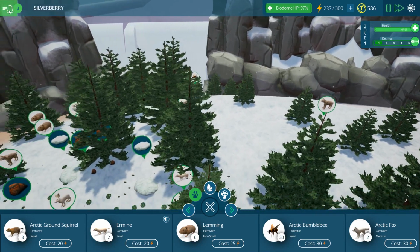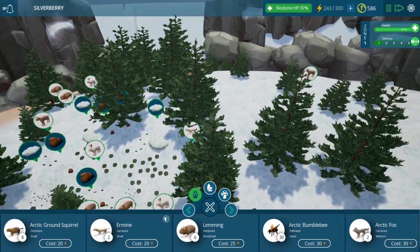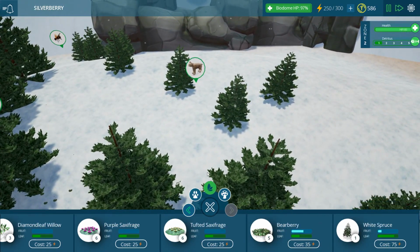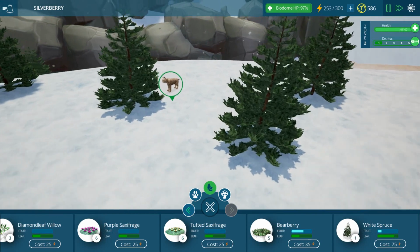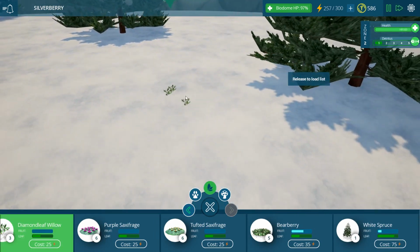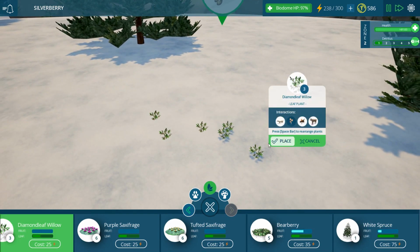Oh, a group of Arctic bumblebees has just died. Oh no, in zone 2. What? The one I just put down? Oh no, I don't think I had enough plants to feed them and they just died. I guess they didn't get anything from these white spruce. That's not good. Well, let's make a little diamond leaf willow grassland over here, and maybe that will be a good idea. Well, hopefully this will spread as time goes on.